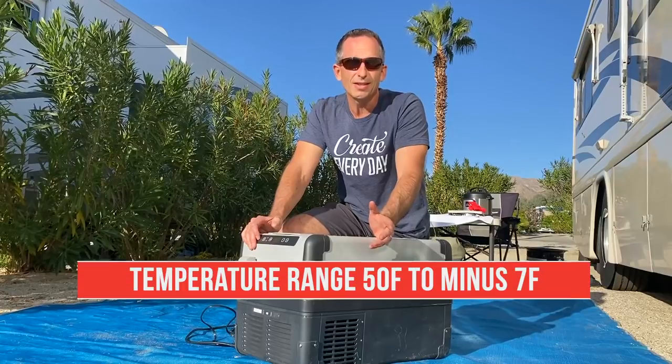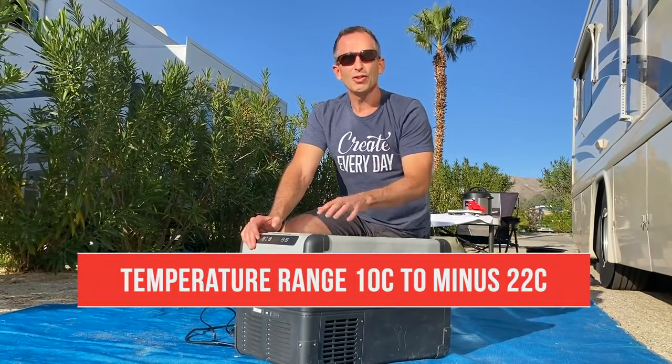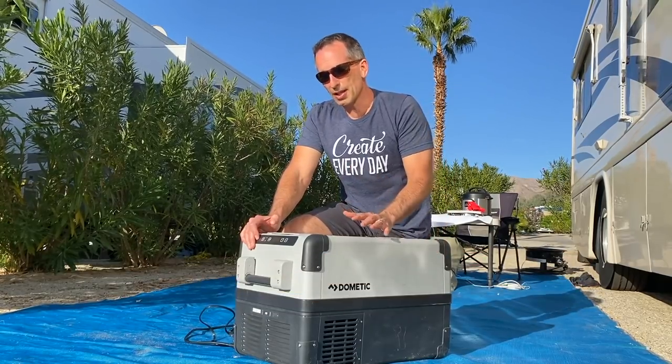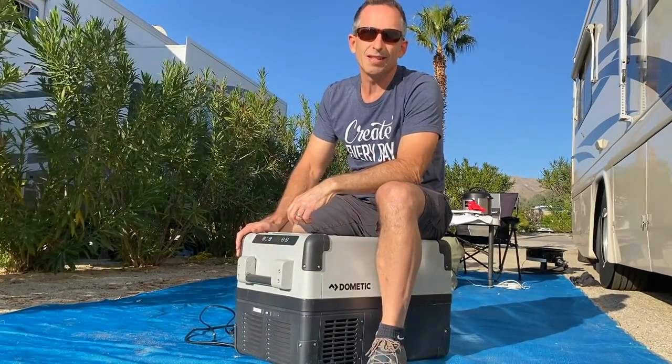It has a huge range on the temperatures. You can actually take this down to -7 degrees, so you can keep things in a deep freeze for extended periods of time. It's pretty lightweight, and when you show up at a campsite, it's actually a really comfortable place to sit as well.